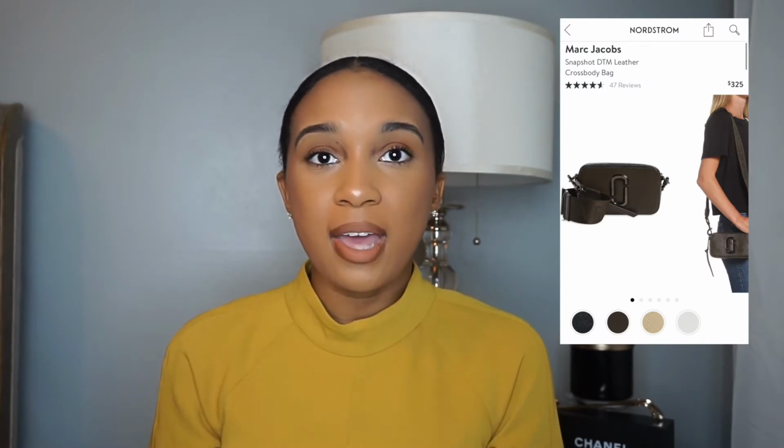Next, I have the Marc Jacobs leather crossbody bag, and it's the Snapshot. I really like this bag because I have that Herschel crossbody, and it's super casual. I cannot wear that with an outfit when going out to eat, or when I go to the mall and want to wear something a little bit nicer, like casual but a little bit nice. It does not match the outfit. I feel like this bag is something I can definitely wear with more outfits. And I just really like the structure of the bag. It's small and I feel like it's really nice.